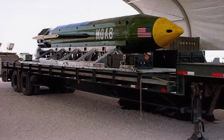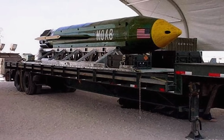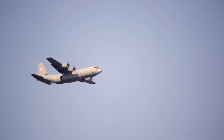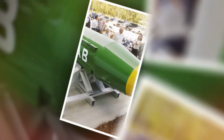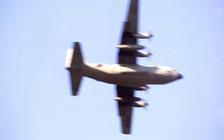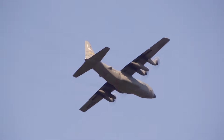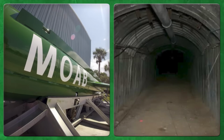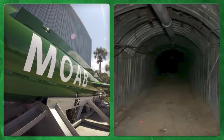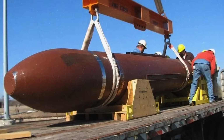GBU-43B MOAB. Known as the mother of all bombs, the GBU-43B MOAB holds the title as the most powerful non-nuclear weapon in the U.S. military arsenal. Designed for massive impact, it's a GPS-guided, air-delivered bomb that first made waves in 2003 and saw combat action in 2017. The MOAB was created to clear out deeply buried targets and fortified tunnel complexes, making it a strategic weapon of choice against entrenched enemy forces.